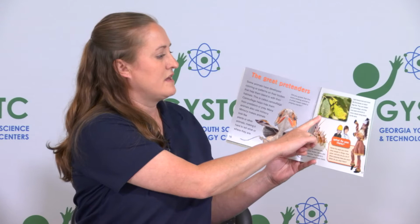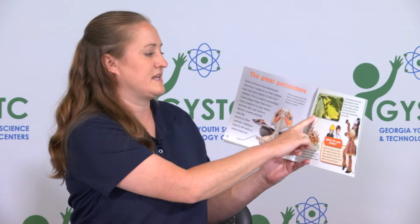This here is a leaf insect that looks and moves like the leaves on which they live. They're hidden by camouflage. They even rock back and forth to mimic leaves being blown by the wind. Isn't that cool?